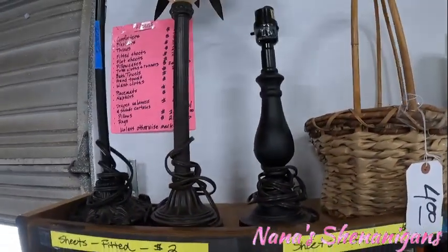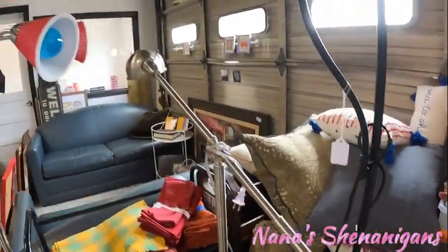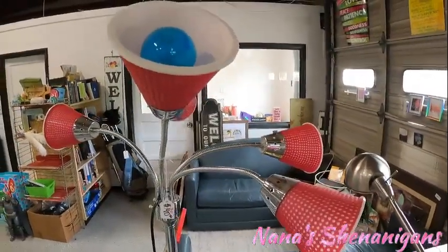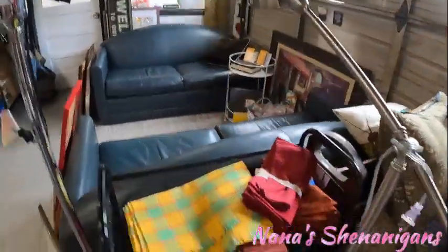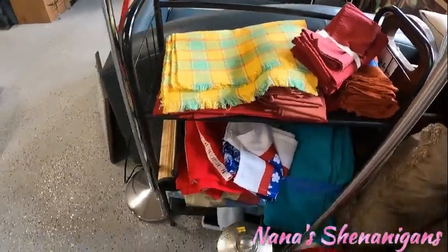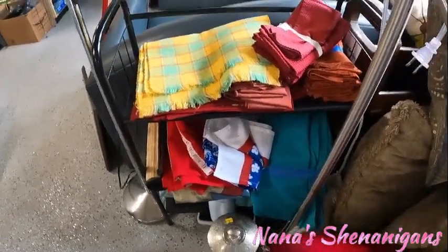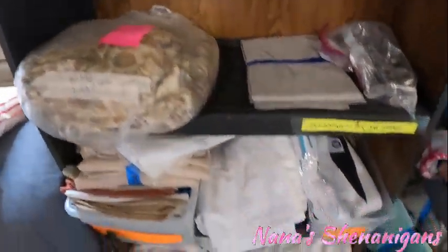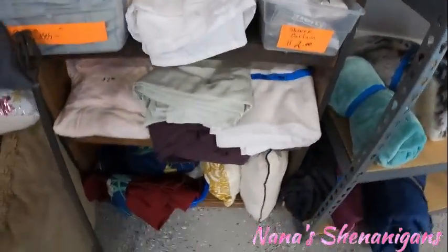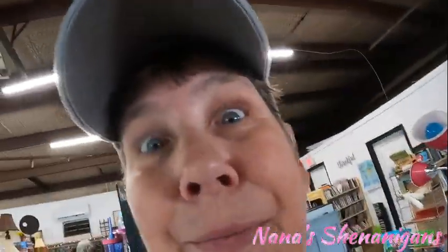We have some lamps over here, and we have lamp shades. Y'all might recognize this lamp. Look at this cool one. Isn't that cute? That looked like silicone on there, but it's plastic. That looks like napkins and, what do you call them, placemats. This is sheets and stuff like that. Pillows down at the bottom. Those were mine. Yep, those were mine. I brought them today.